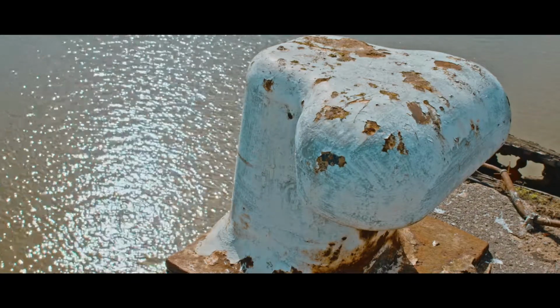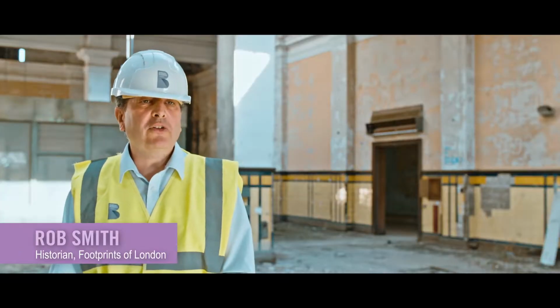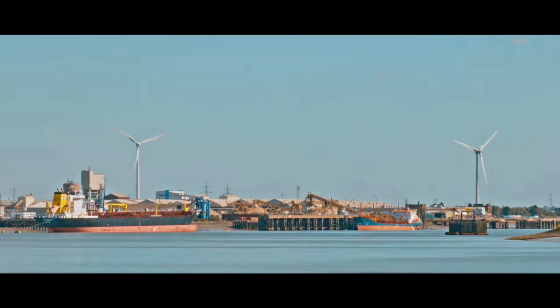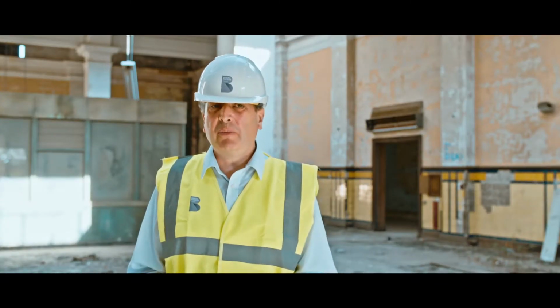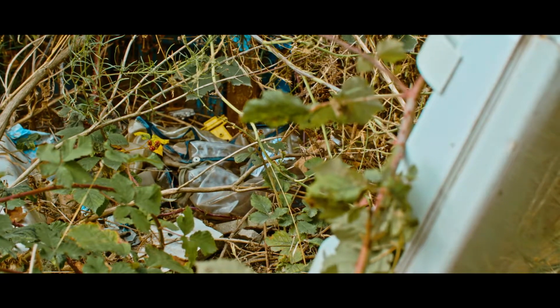Barking was a small fishing village. It was actually a really major tourist destination during the late 1700s and early 1800s. But by the late 1800s, it was starting to become a place for London to dump its rubbish.